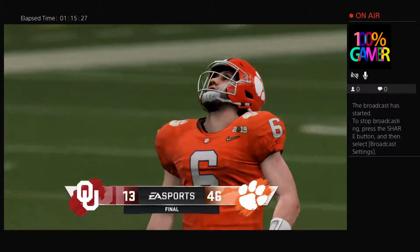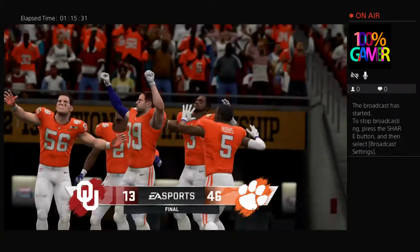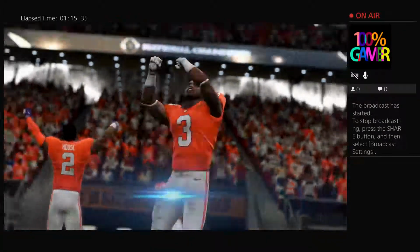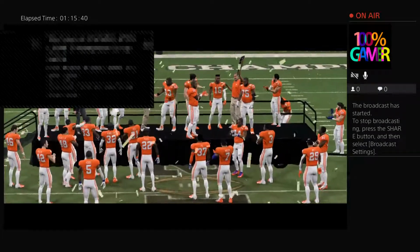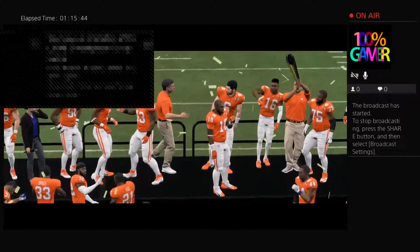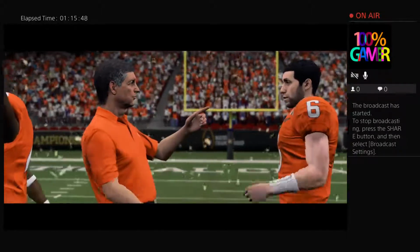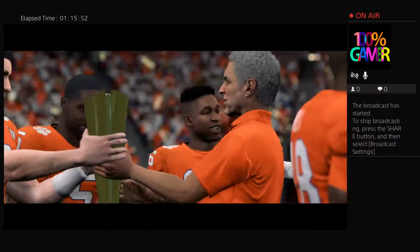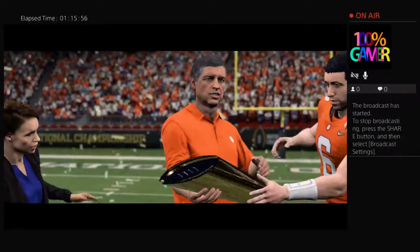How about this story? Behind a quarterback who had never taken a snap at a college football game until 9 days ago, they are the national champions. Ladies and gentlemen, please turn your attention to the podium at midfield for the presentation of the College Football Playoff National Championship Trophy as we present your college football national champions, the Clemson Tigers.